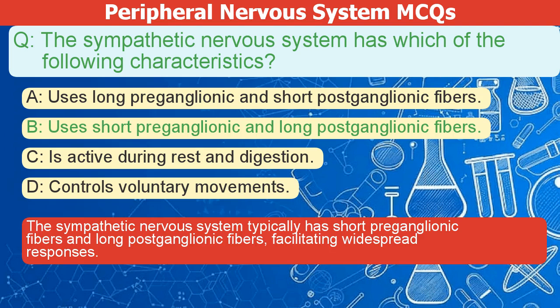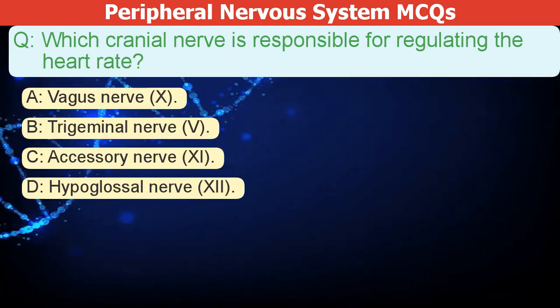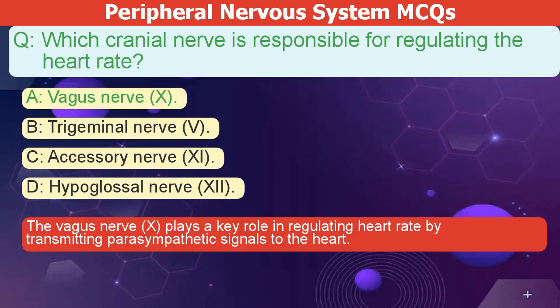The sympathetic nervous system typically has short preganglionic fibers and long postganglionic fibers, facilitating widespread responses. Which cranial nerve is responsible for regulating the heart rate? A. Vagus nerve, X. B. Trigeminal nerve, V. C. Accessory nerve, XI. D. Hypoglossal nerve, XII. The correct answer is A.